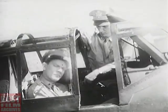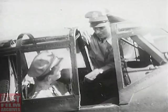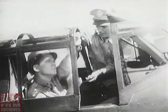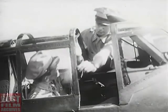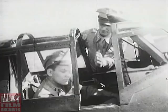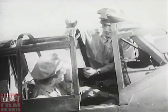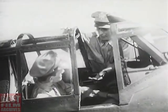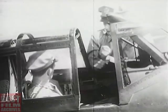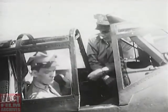This ring. Oh, I see. Emergency exit. Right. If you want to get the canopy open in a hurry, you pull that ring and press the canopy release at the same time. Two spoilers on the leading edges of the canopy open, and wind pressure forces the canopy back. Now then, if your canopy ever gets jammed on the ground, you've got these levers on each side. When you push them up, the glass panels fall out.